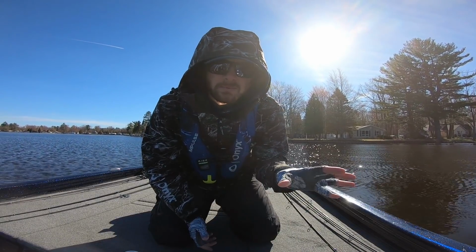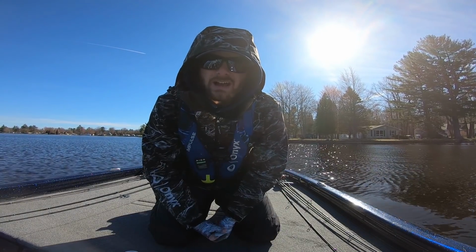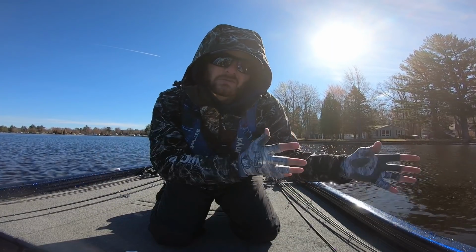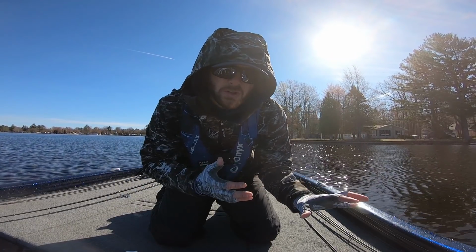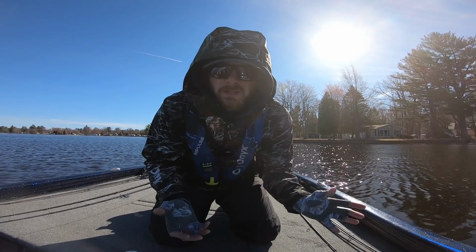So what I'm doing is starting up kind of on these breaks just off the bank, looking for those fish out, kind of on that deeper wood, that deeper grass, kind of getting ready to push back up into the cuts. The water's only 48 degrees. It was probably 52, 53 yesterday. It's dropping pretty quick, but I'm hoping I can get a couple quick bites, a couple pretty big bites today.